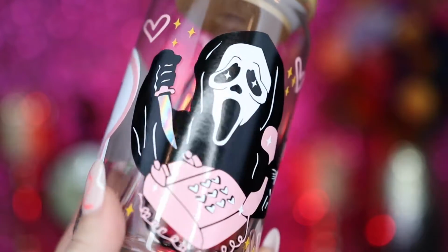My next favorite is actually this cute little can cup off of Etsy. So one of the first ones that popped up when I searched can glasses was this ghost face can glass that says, "No, you hang up first," which for me is just so reminiscent of when I turned myself into ghost face this past Halloween, and I kind of recreated the meme where it's like, "No, you hang up first," with like, you know, the pink and everything like that.